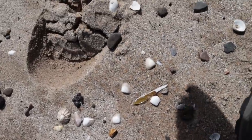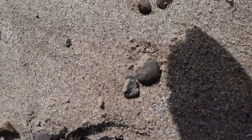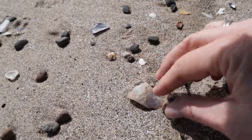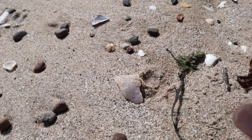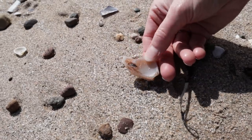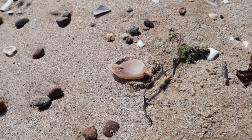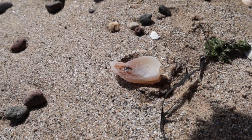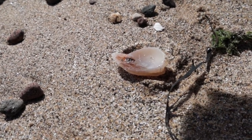I've seen all these wee shells and they're lovely, but this is very unusual. Is that an agate? Or is that a crystalline structure? Very unusual, it's very pretty. It does look like an agate. It does, doesn't it? That is very pretty, with the layered. Very unusual shape.